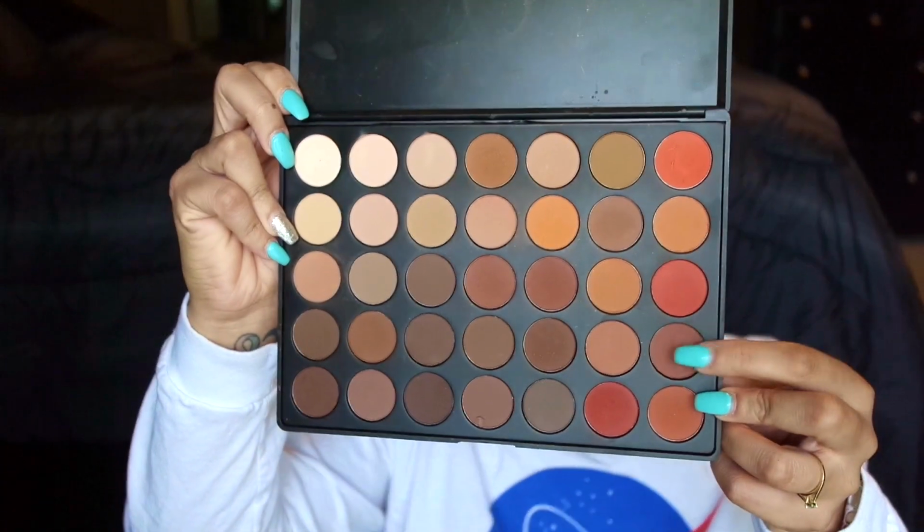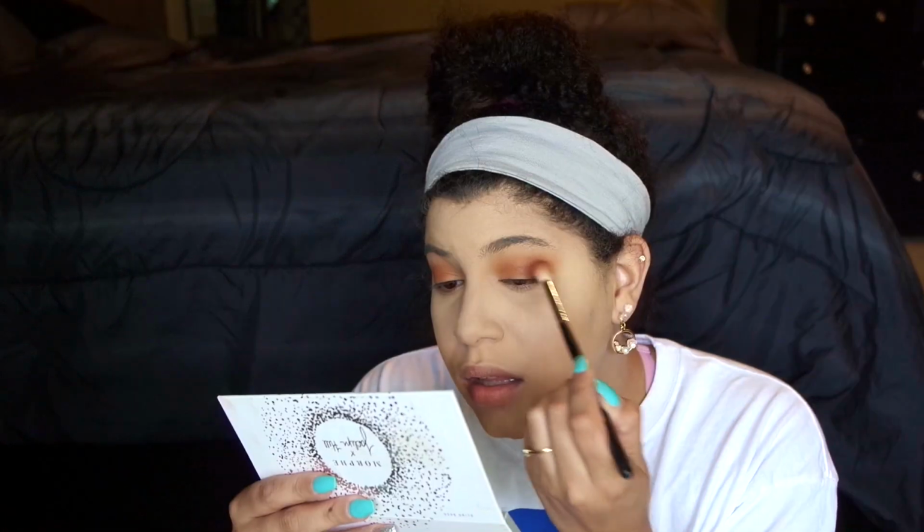So the next shade I'm going to be using in this palette is this shade right here. So what I'm going to be doing with that shade is just to give this look a little bit more definition towards the outer part of my eye. But of course we're going to blend it in to the crease so it all blends together.